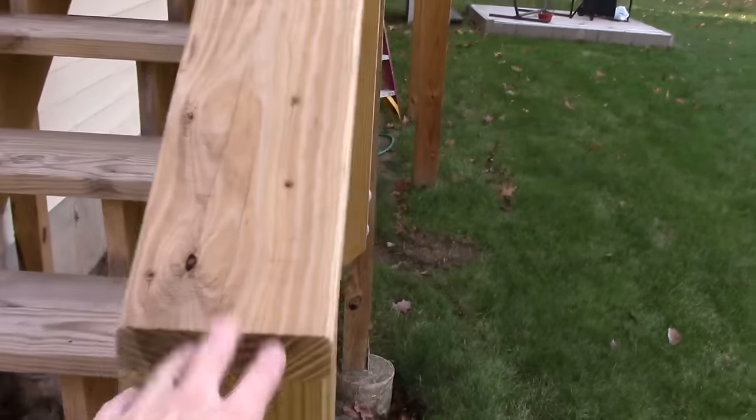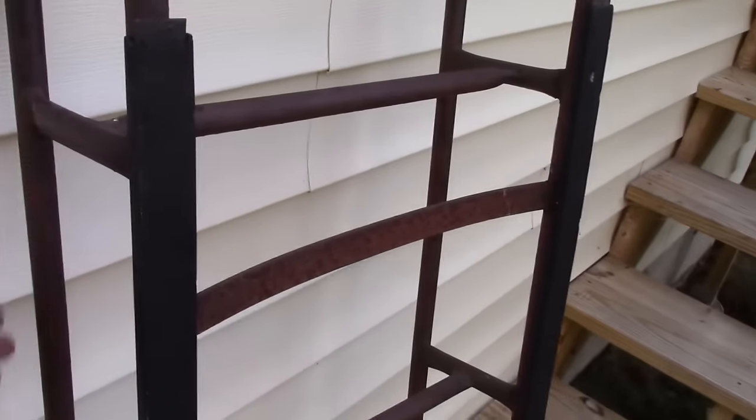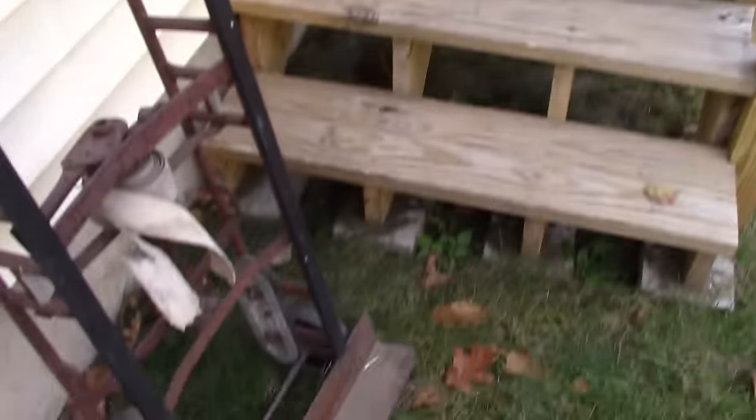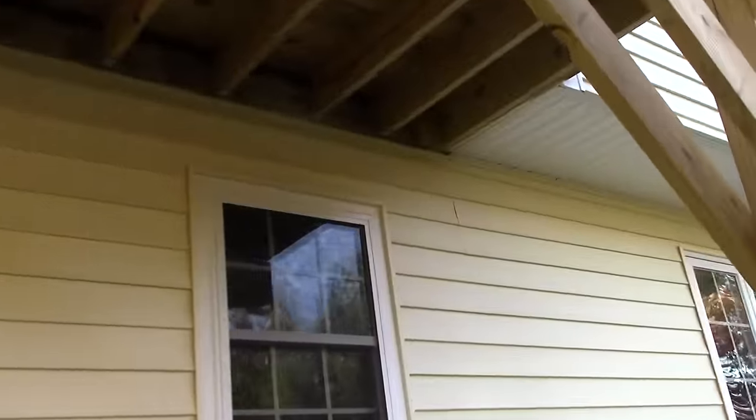Decking is just this kind of stuff right here, nice and thin. And then I think that'll be great, because then the wheels will just stay on the decking, and this part will stay on the upper part of decking, and it'll just slide right up. So if we look down here, this is where I'm thinking we're going to end up putting that bracket.